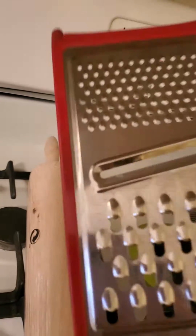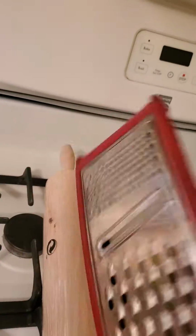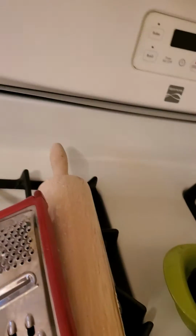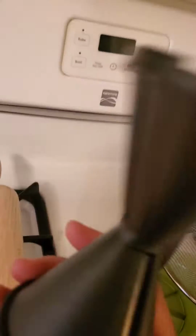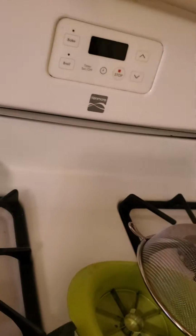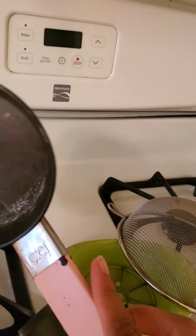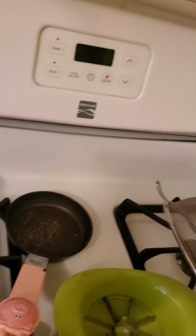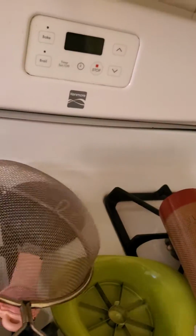This right here, I forgot what this is for, like cheese grater or something, but I don't really use it at all. This right here is for zucchini spaghetti. Don't use it at all. This right here is a tiny little frying pan. I have used it before, but not necessary. This right here I use sometimes, I don't know for what, to wash my rice, but not necessary.